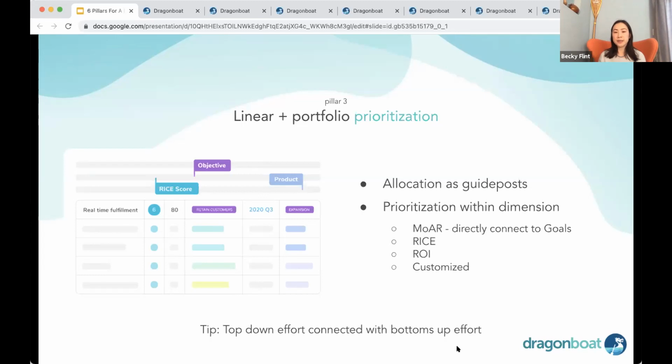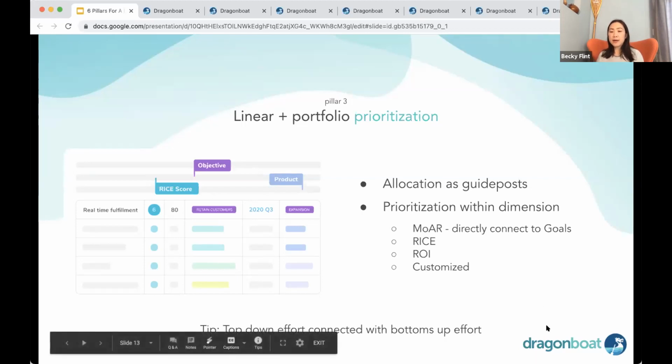Traditionally, more traditional companies use ROI. A common model used by product teams is RICE. And in Dragonboat, we have an additional proprietary measure, which is called the metric over available resources. It really is tying your benefit towards the goals and the resource needs to support those initiatives and ideas into a more direct, comparable effort, so that you can do prioritization at the higher level based on the allocation. And then this later on can be tied to a bottoms-up estimation. So we know, are we on track? Are we off in terms of our estimation, so that we can make adjustments along the way.